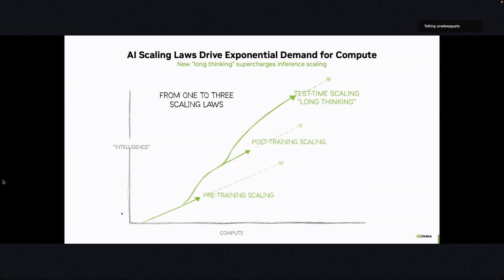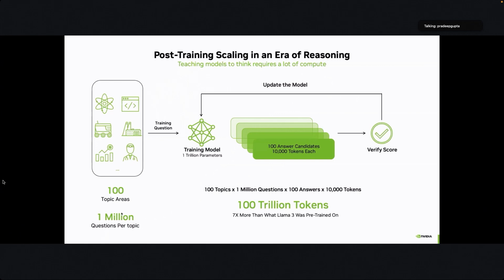But on the other hand, if you can see on the y-axis, what I'm trying to show, your outputs are more intelligent, right? So think of the AI factories which we are building as really producing intelligence, and this intelligence becomes better and better as we can have more post training and test time scaling. So just to give you an idea about why I'm talking about post training scaling, it looks like when we also include the era of reasoning, right?